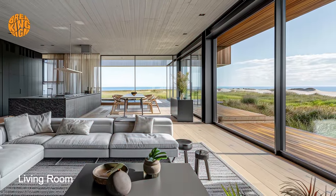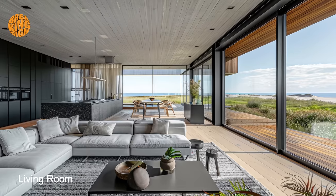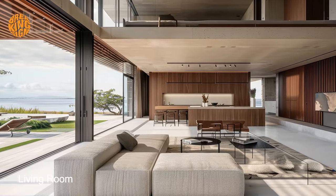Soft, diffused lighting fixtures such as pendant lights, floor lamps, and sconces add warmth and coziness during the evening hours, casting a gentle glow that invites relaxation and intimacy.